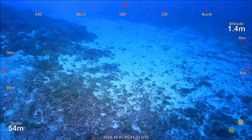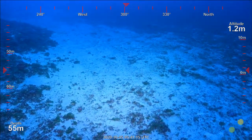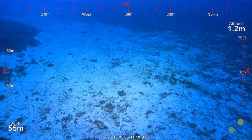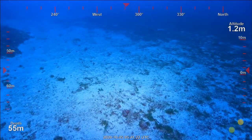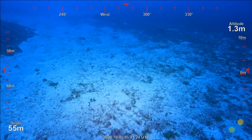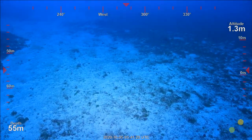Well, this is a full-on reef just up here. Sorry, I'm getting distracted again, Marty, by the corals, or by the habitat anyway. Yeah, it's interesting, isn't it? It's really interesting.